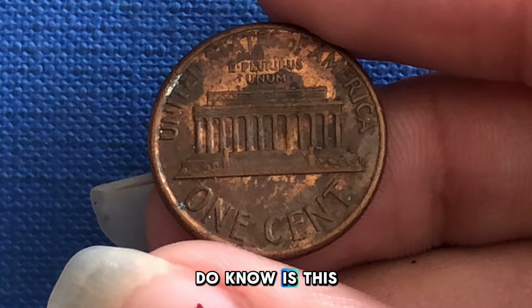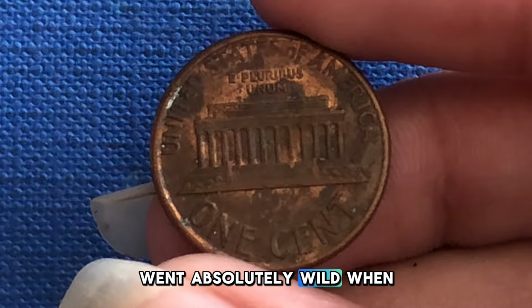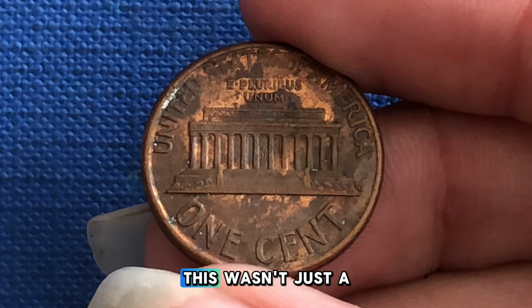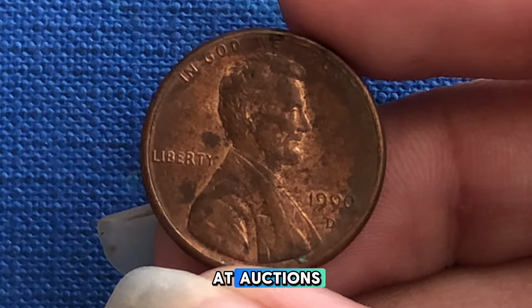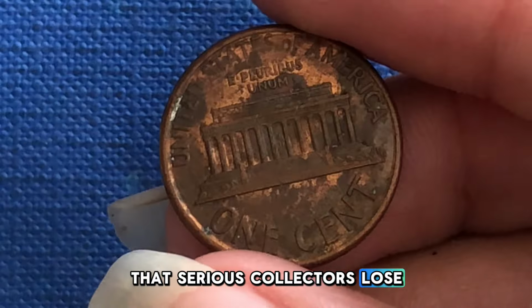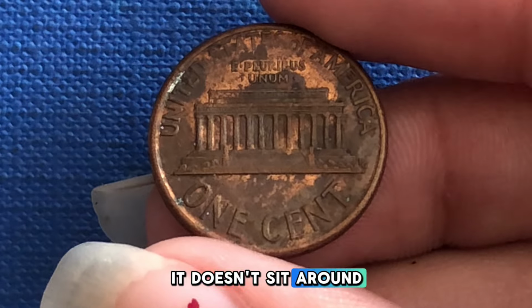But what we do know is this: they are extremely rare, and the coin world went absolutely wild when they started showing up. Collectors knew right away this wasn't just a mintmark mistake. This was a once-in-a-generation coin that shouldn't exist. It's the kind of thing that turns heads at auctions, that gets written about in coin magazines, that serious collectors lose sleep over. And when one pops up for sale, it doesn't sit around for long.